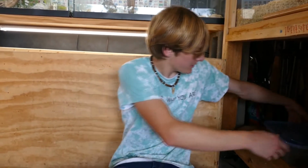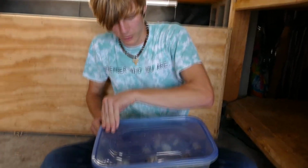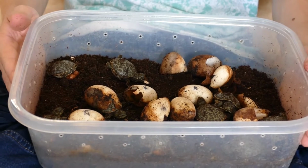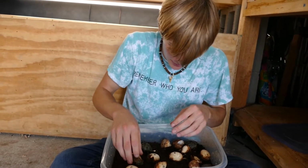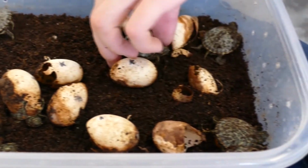Alright guys, I was in here dealing with all the critters today, and they are pretty much fully hatched. Yay, look at all the sliders. All but, I think, two or three eggs. Here's one that's still hatching. Look at him, he's still coming out of the egg. It's okay to handle them right now. They're perfectly healthy. It looks like pretty much all of them are hatching.